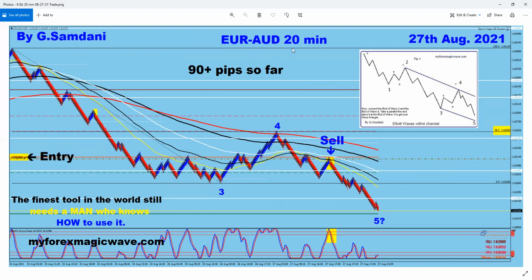Euro Aussie from the 20-minute chart, this is a beautiful Elliott wave count. This is 1, 2, 3, 4, 38% by the book. This is how they usually unfold, and that's exactly what happened. Coming down for wave 5, this is the entry I got. I got in early, even before the trigger candle came in, because the daily pivot was right there and I knew the Elliott wave count. I put a pending order there, and then that got triggered. You can see the setup was there.